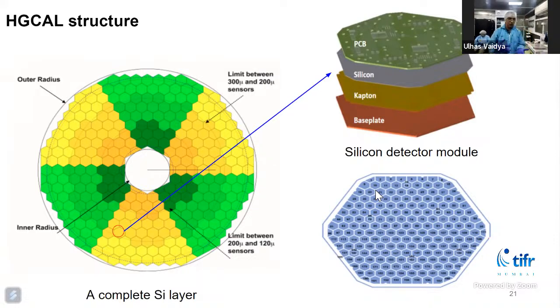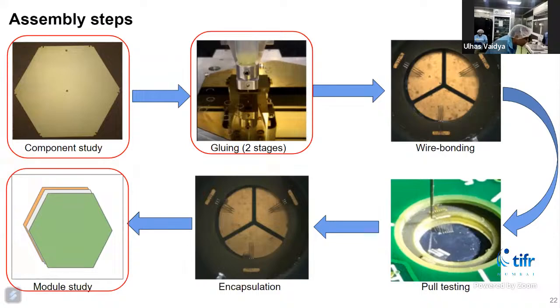So what we will do is glue all these things with the gantry system, which I will show you how this can be done. After that, for the connection between the sensor and the PCB, we need to perform the wire bonding, so I'll show that also. In these standard steps, the base plate and the sensor we need to glue with the gluing robot, and right now we are using the gantry system for that. After that, you can see the wire bonding here.